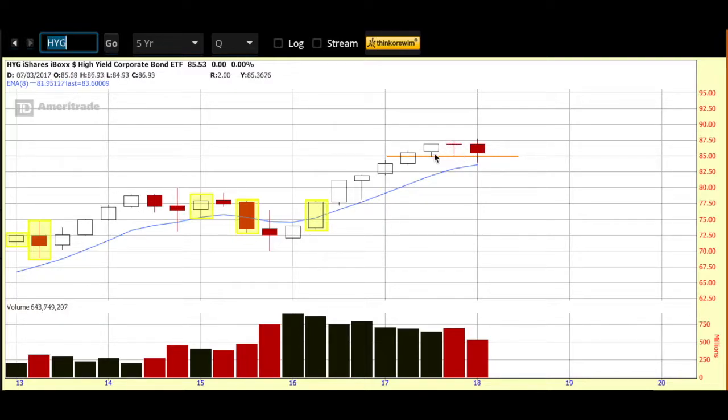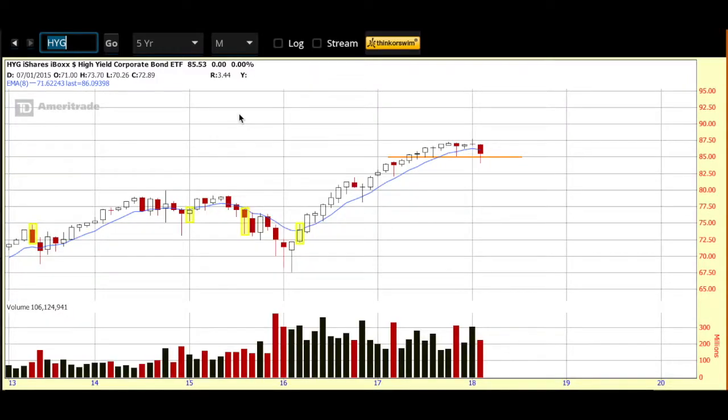And here's where we are right now on this one. Why do I refer to this? Because, it's just me, I refer to this one as a reflection of liquidity in the market. When high yield bonds are trading in a healthy manner, that's okay. But if it starts to lose this area of support, this orange line here, now we're looking at the 5-year monthly, that would be something interesting to me.